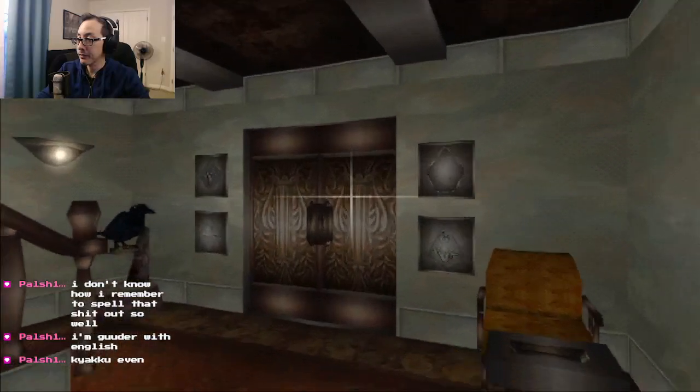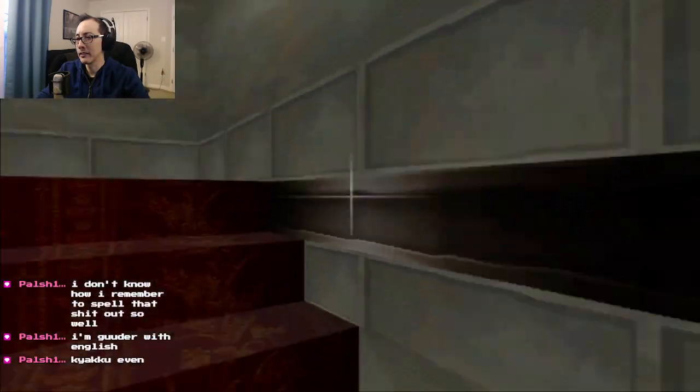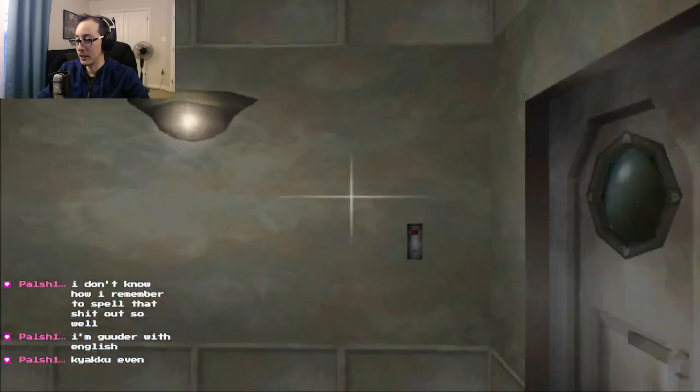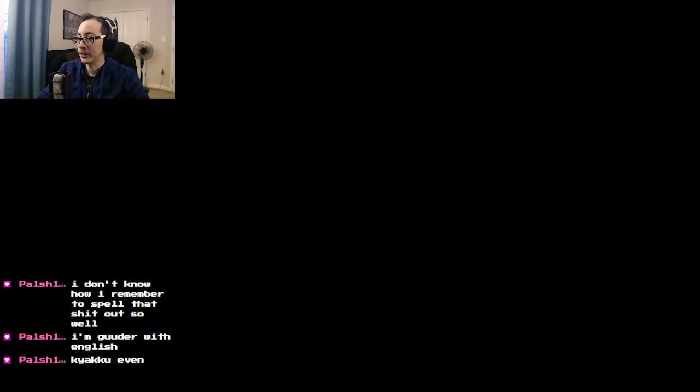this way? No, this is just... Well, actually, this will bring me upstairs. Yeah. Let's go back and check. So there was the piano, and then there was the lady. I should have gotten one.